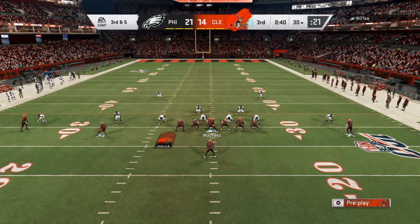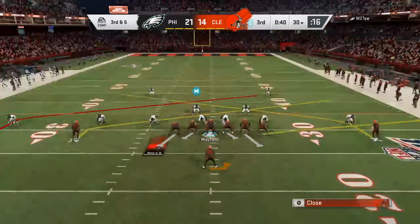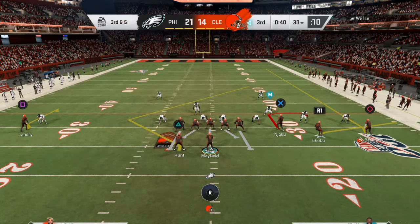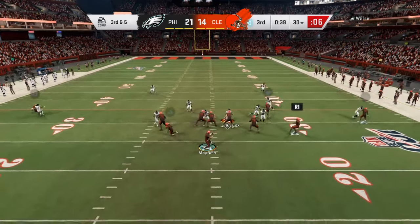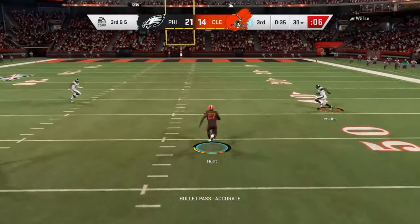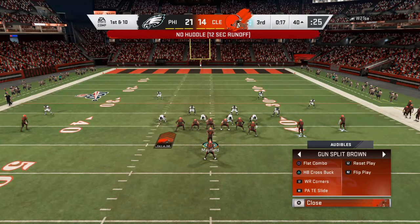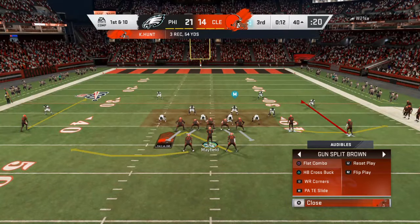I smell fear in that offense. From the gun, Mayfield. Got his man, complete over the middle. It's Hunt. And they've got it well across midfield down to the 40 before it's all said and done. Even 30 yards on a play that began back at the 30.